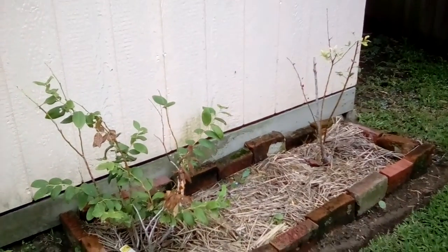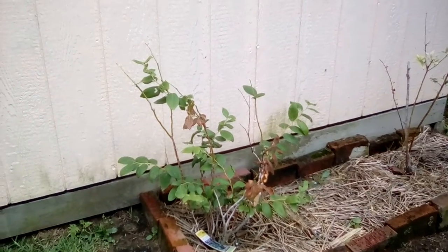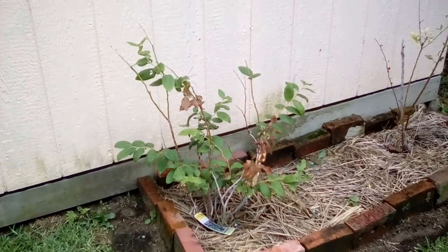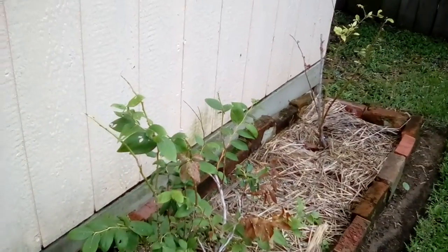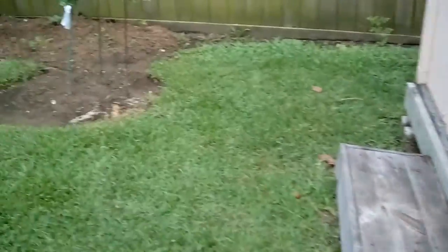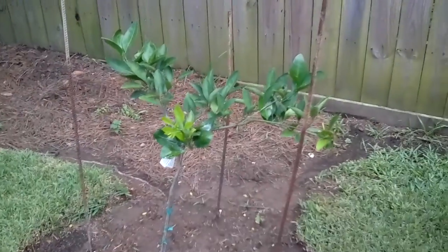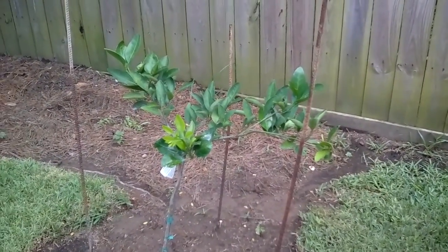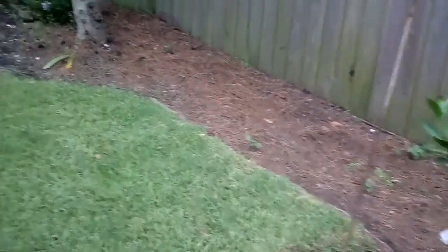The blueberries are okay. Something is making the leaves turn brown. I guess I need to spray with some baking soda. But it's been raining every day, heavy rain every day, so what's the point of spraying? Here's the little satsuma. It's coming along, but again, no fruit. It looks good, but no sign of any fruit.